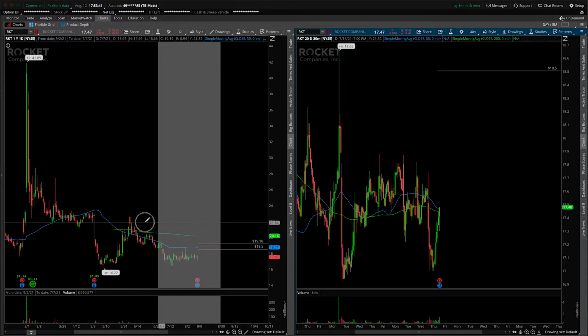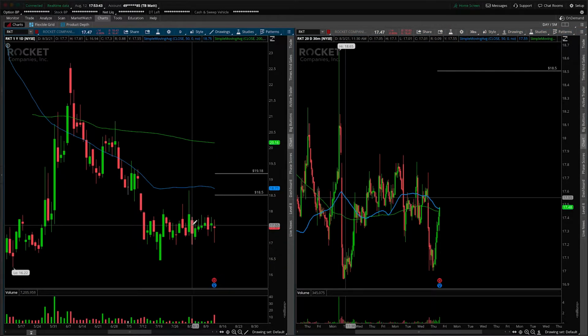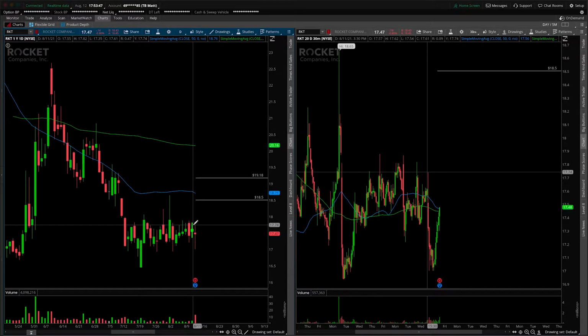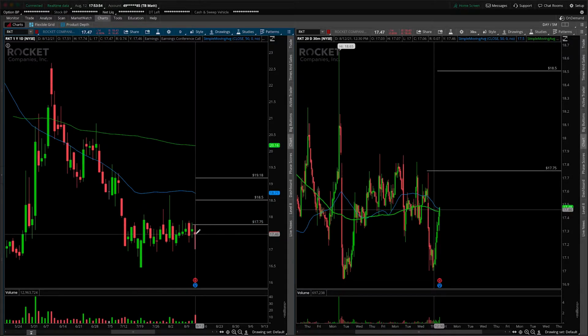Not really too useful looking at the 30-minute anymore, so we'll shift the attention to the daily for now. So how do we always play gaps, right? We talk about this on the channel all the time. Let's first map out the gap close area. Of course, we're on a gap up, so it closes to the high of today's candle at 17.75.